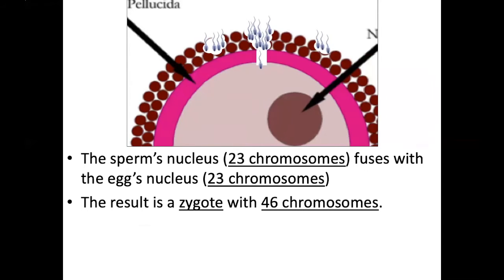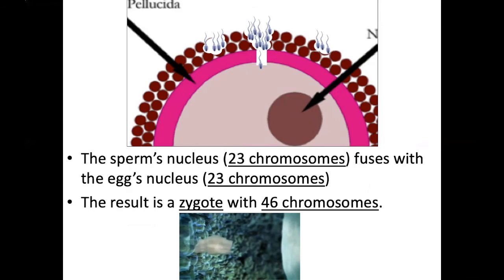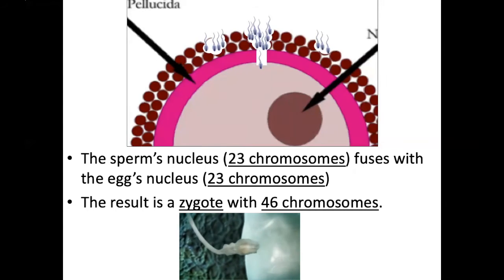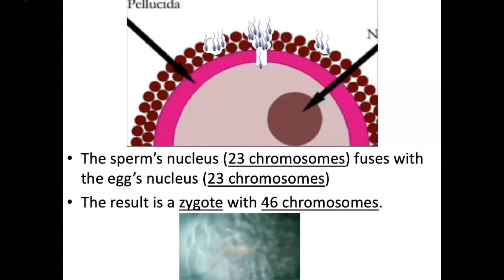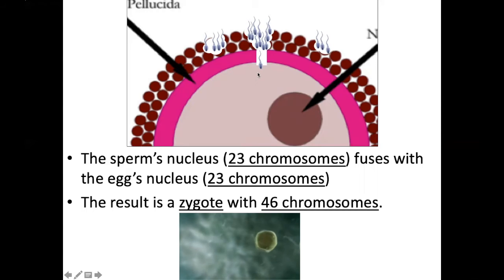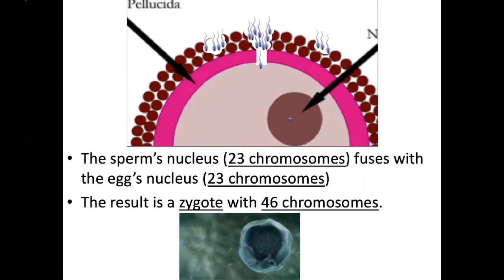All right, the sperm's nucleus, as we talked about last time, has 23 chromosomes. How many chromosomes are we supposed to have in our bodies? That's right, you remembered well, 46 chromosomes. The sperm only has 23, that's half. The egg also has 23, there's your other half. So when we get these two together, we are going to have 46 chromosomes, and we're going to call that a zygote. That animation you just witnessed is the nucleus of this sperm leaving and meeting up with the nucleus of this egg. And that is where the 23 chromosomes from the sperm meet up with the 23 chromosomes of the egg and become the zygote.